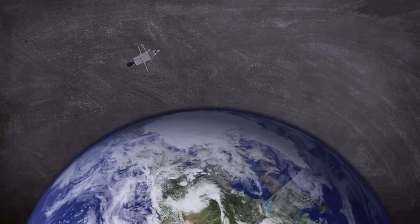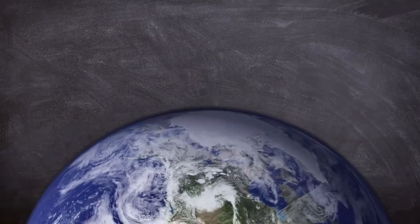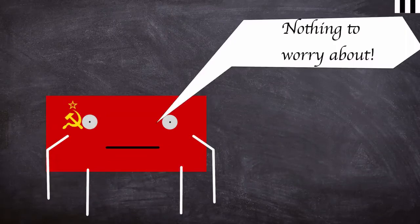Initial predictions thought that re-entry would happen near to the middle part of 1978, although these predictions would be proven wrong by January. On the 24th of January, the satellite entered Earth's atmosphere while above northeastern Canada. Initially, the Soviets claimed that the satellite must have been burnt up in orbit, but this would ultimately be proved wrong.